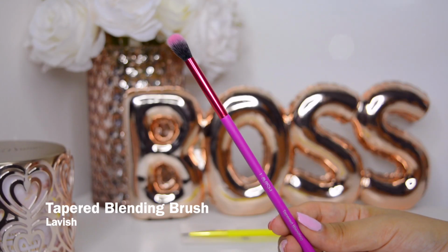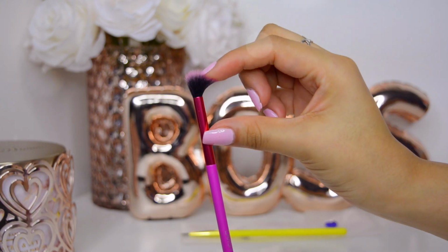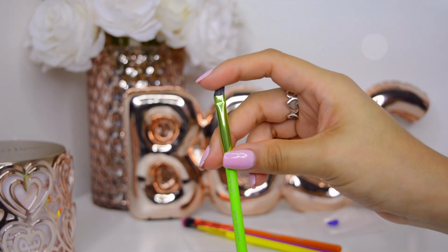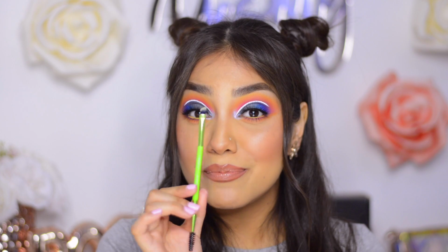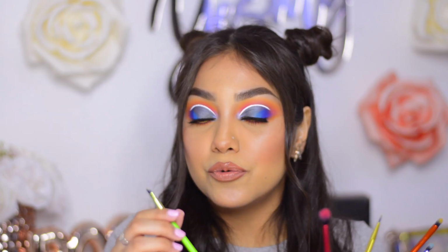I started with the Tapper Blending Brush. I had to clean it multiple times because I used it for three colors. Then I used the Brow Groomer brush. I love to use these kinds of brushes for my wings because it is a lot shorter and a lot more dense than any eyeliner brush. I use the brow brush to cut my crease. I do like the spoolie. It's a normal spoolie. I mean, what can you say about a spoolie? But I do want to use it for my brow. I just need to buy a brow pomade.